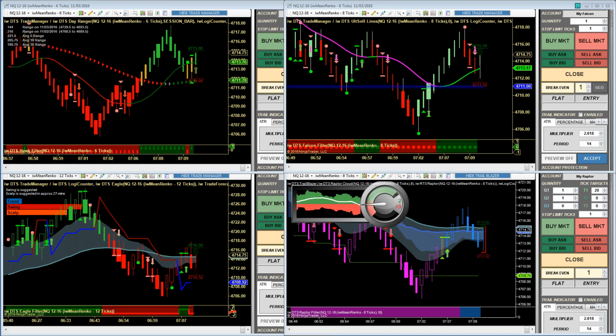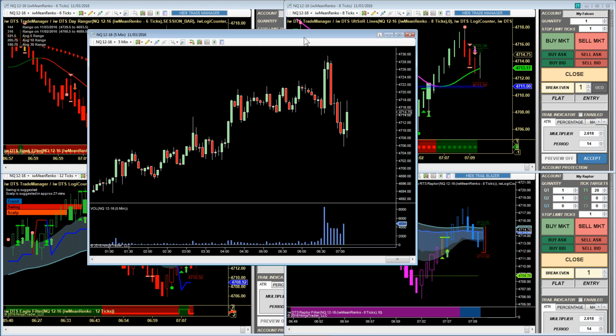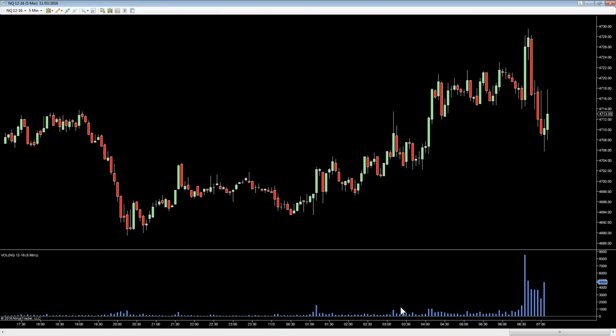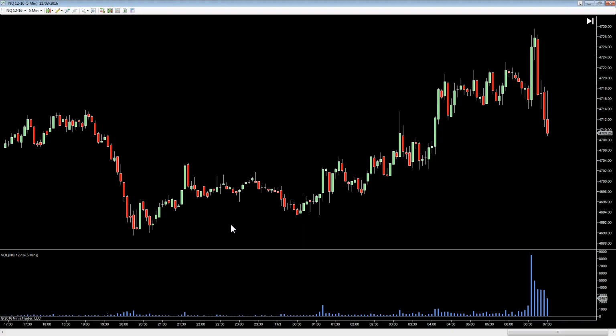All right, so here is a 5-minute chart, and you can tell the opening bar or opening bars by the amount of volume that comes through here. All right, so here's the overnight, the European session, and so on. Not a whole lot going on in the North American markets, and of course that makes sense. So here is the start of the day, and look at all the volume that goes through.